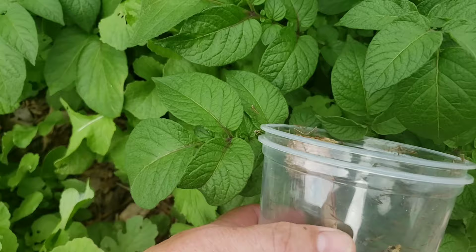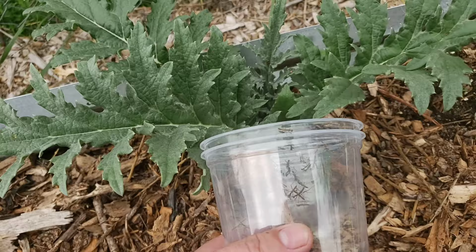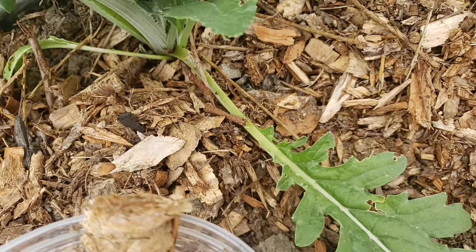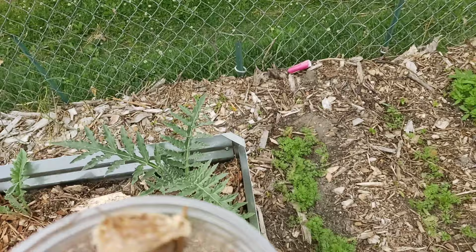Okay, so some there. My artichoke's looking beautiful. Oh, I don't want to lose that egg sac. I'm going to put that on the other side of my yard. Do you get that suspicious feeling like something's crawling on you? It may be true. All right, one or two.